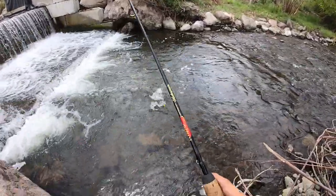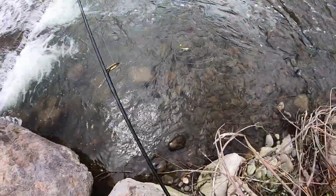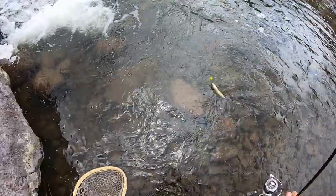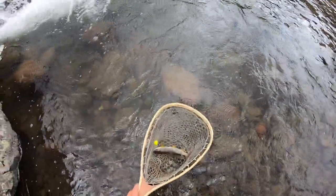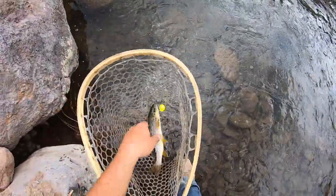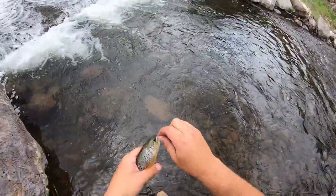Yep, got him. Instantly, dude. Instantly. Just a little guy. Whew. Look at that. A little brown. Here we go, on the fly. There it is. Nice.